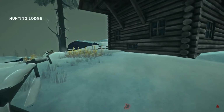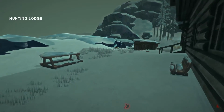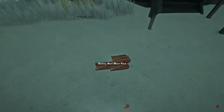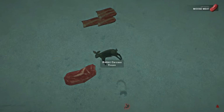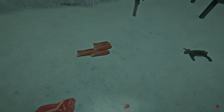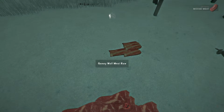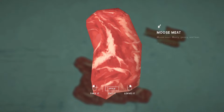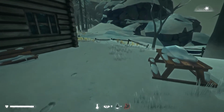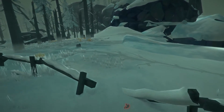Although, I don't know how we're carrying all this raw moose meat in our backpack and it's still going to be good to eat. We don't think about that. All right, we're going to move the rabbit over there. Just put down all of our moose meat. This is the one that's got like no calories to it. You'll be moved over here. Okay, plenty of space now to go get and carry the rest and bring them over this way.